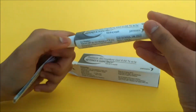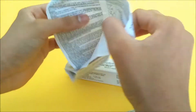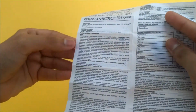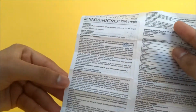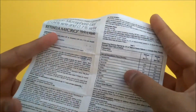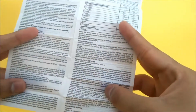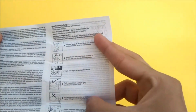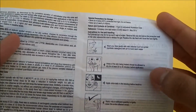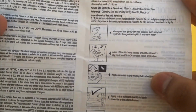The gel looks like this, and there is also a description given with the cream. In this, we can know about all the ingredients, when to use the product and when not to use it, the drug reactions, and whatever the side effects would be. All the information regarding the product is given. Here we can see that in the form of diagrams, it is clearly shown how to use the product.